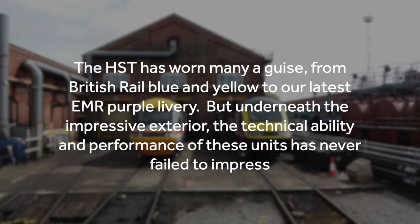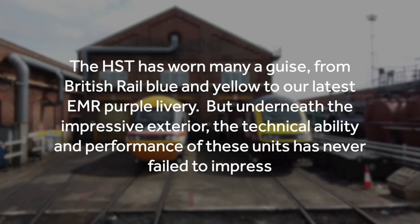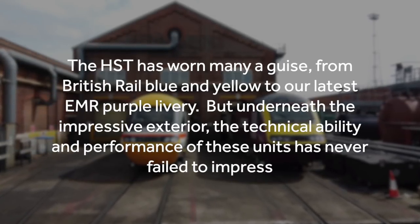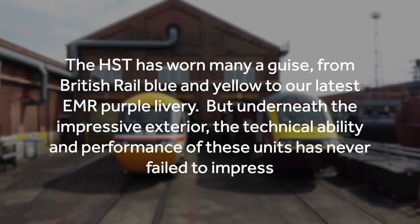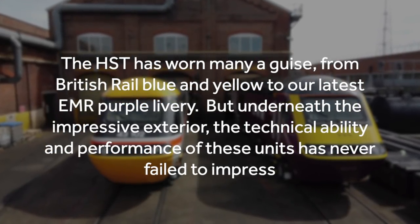The HST has worn many a guise, from British Rail blue and yellow to our latest EMR purple livery. But underneath the impressive exterior, the technical ability and performance of these units has never failed to impress.